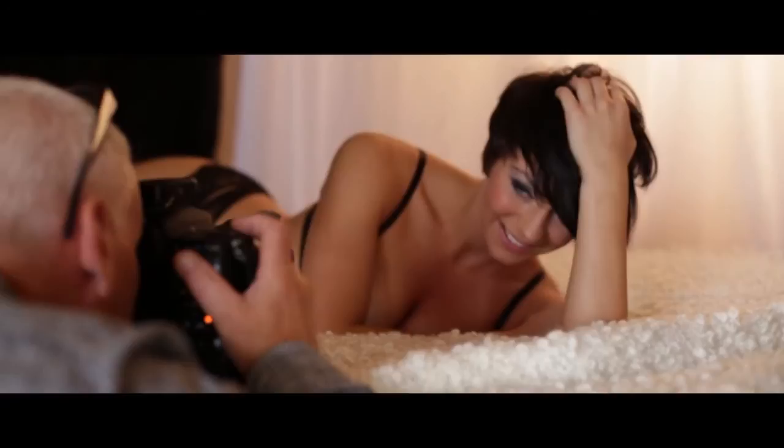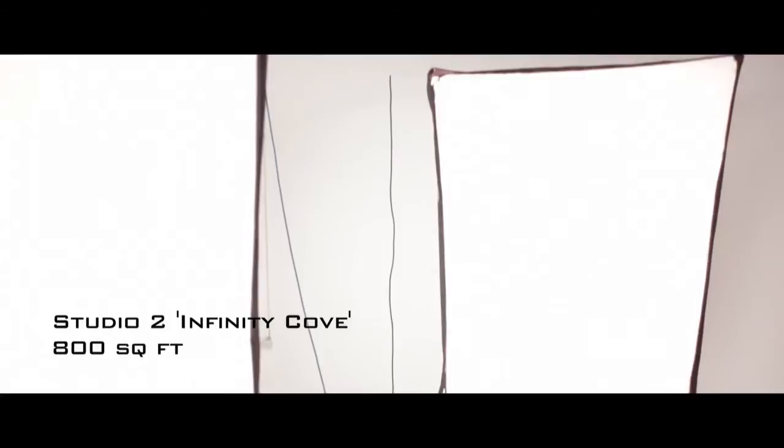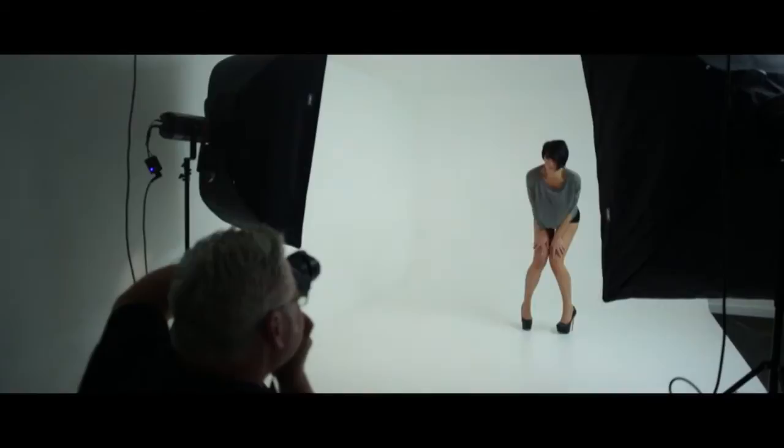Downstairs we have an 800 square feet infinity cove. We use the infinity cove for fashion photography, for instance, even pet portraits, family shoots, whatever the customer wants, you know.